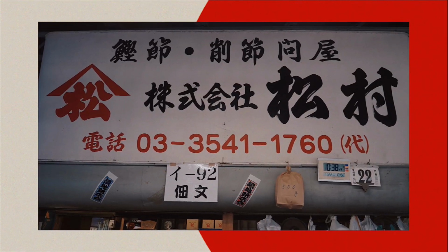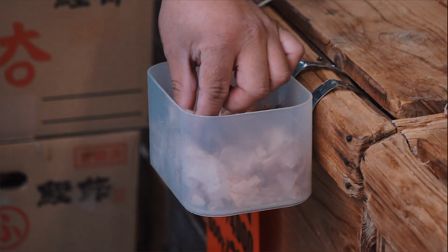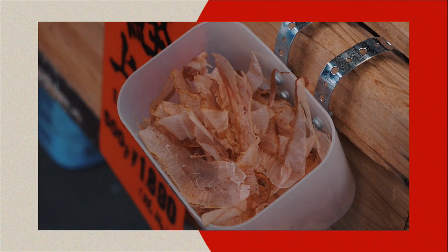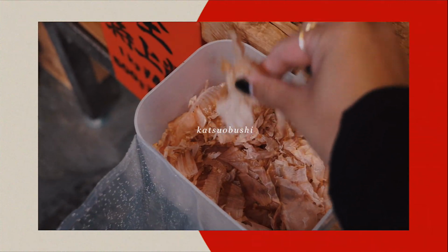Next stop, we're trying some dried bonito flakes, also called katsuobushi, and this is used to make dashi broth and also as a topping for things like takoyaki and okonomiyaki. You can also put it on top of rice with a little bit of soy sauce.